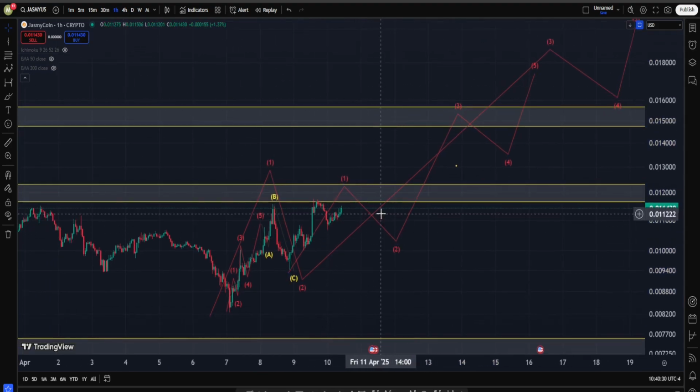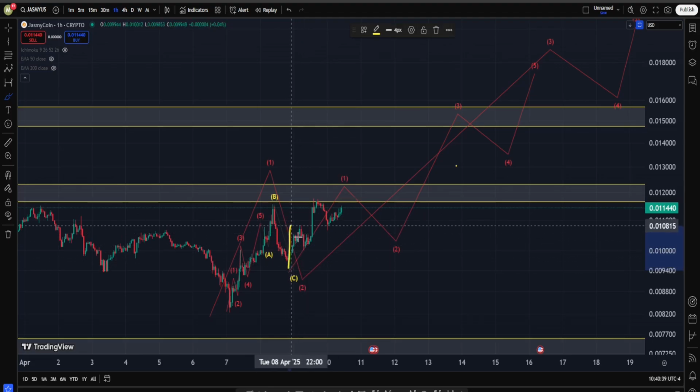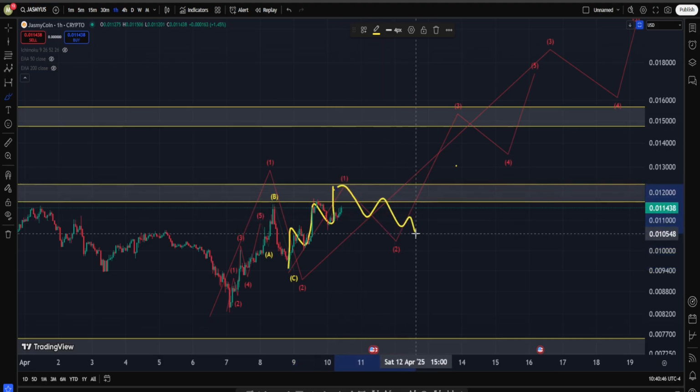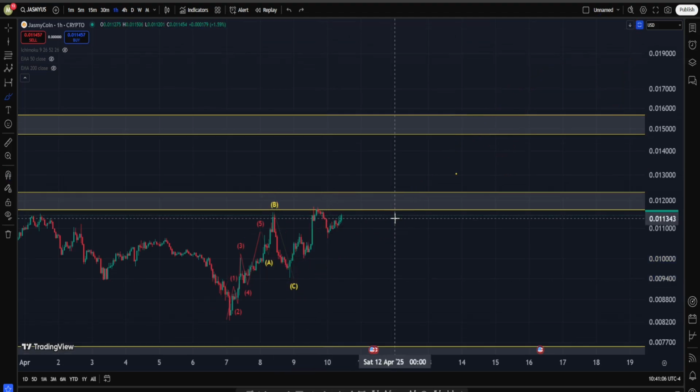Now, if this scenario is happening, okay, even according to this thing, we're going to have a move down in the short term. It's just the fact that before we have that move down, we may see a 1, 2, 3, 4, and then another move on the upside into wave 5, and followed by that, we can get some sort of a correction. And this is the key. If this bullish scenario is happening under any kind of circumstances, we shouldn't take this important low down here about, let's say, 0.0095.